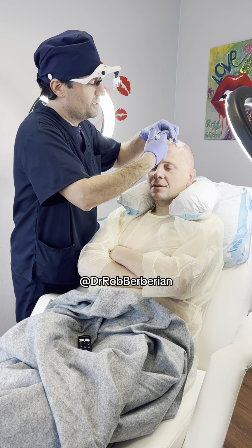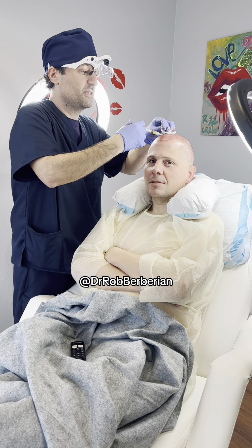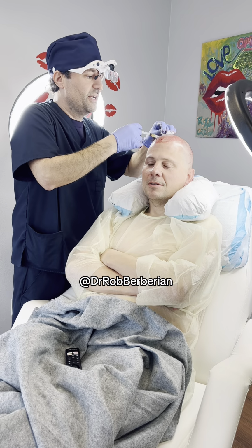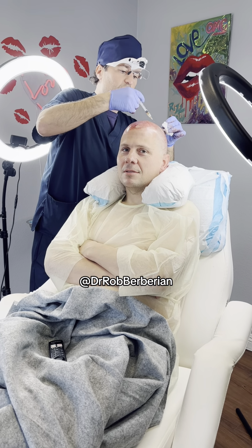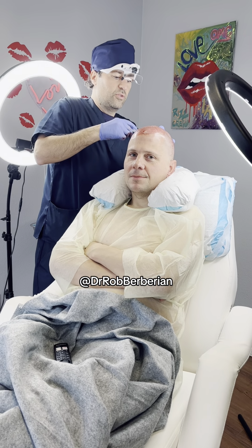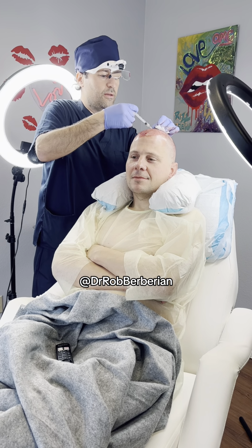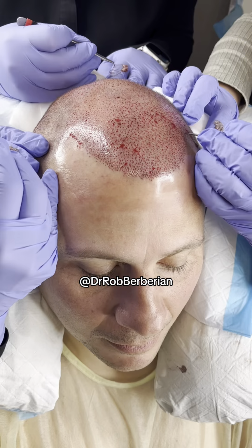So the PRP is going to help expedite the regrowth of the transplanted grafts, but it's also going to protect the native grafts from shock loss. And it's going to allow expedited healing, so less redness, less inflammation, and it's going to help you decrease native hair loss. Typical maintenance for PRP is recommended once every 6 months. And this way we inject the PRP everywhere from the front all the way to the crown. And done.